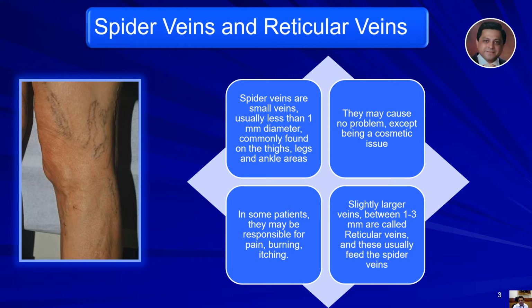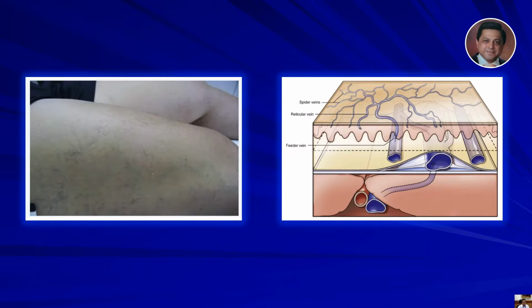Slightly larger veins, between 1 to 3 millimeters in diameter, are called reticular veins, and these usually feed into the spider veins. As you can see from this picture here, the tiny little veins which are there in the skin are the spider veins, and the larger greenish structures are the reticular veins, and they are all connected to the underlying feeder veins which are below the skin.